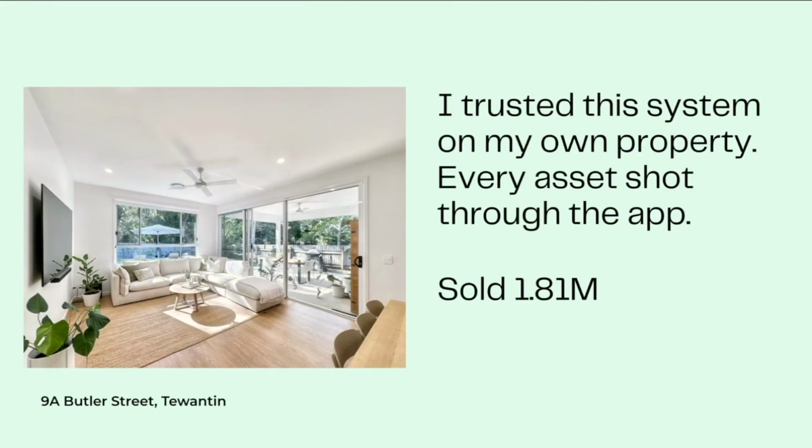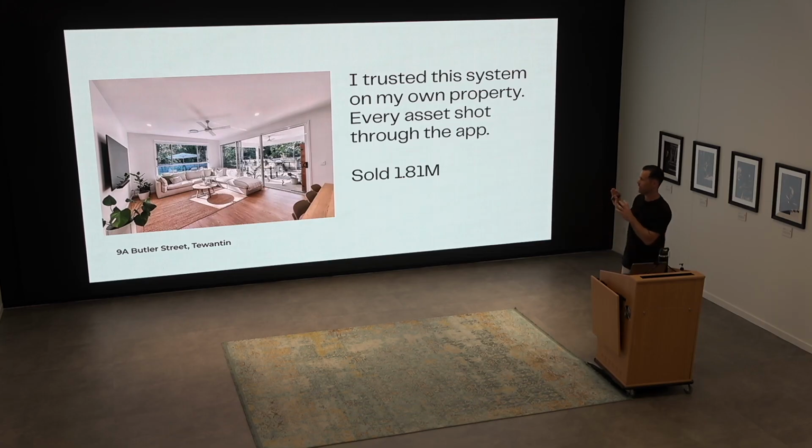The property that we've just used as the demo, that was my own home in Noosa. I took it to market and I used the whole Listy Suite app and product with the Corona agent that I appointed. So everything for the property was captured through the app the exact same way using a 15 Pro Max as you'll have the ability to do. And that property sold for 1.81 million.